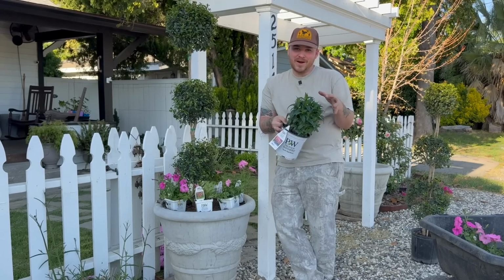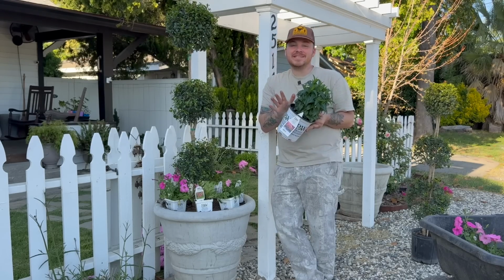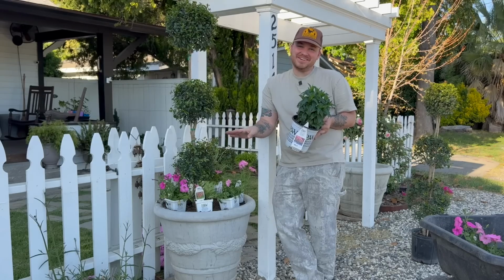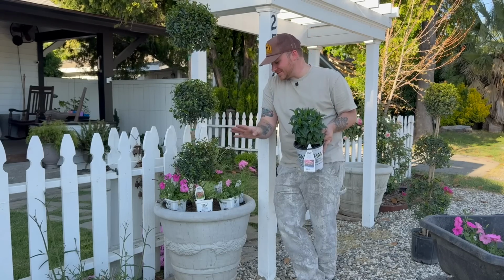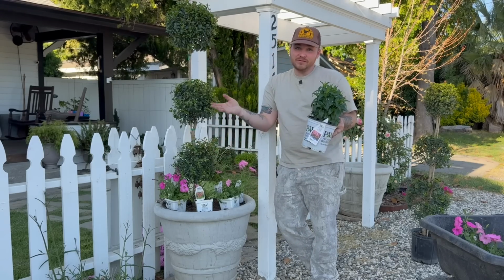Unfortunately, I do this thing where I overestimate how many plants I need. And so I don't need to use this bee balm in this container at all. There's just not enough room for it. So we're going to go ahead and just get it potted up. I really want this to be full of pink and full of color.